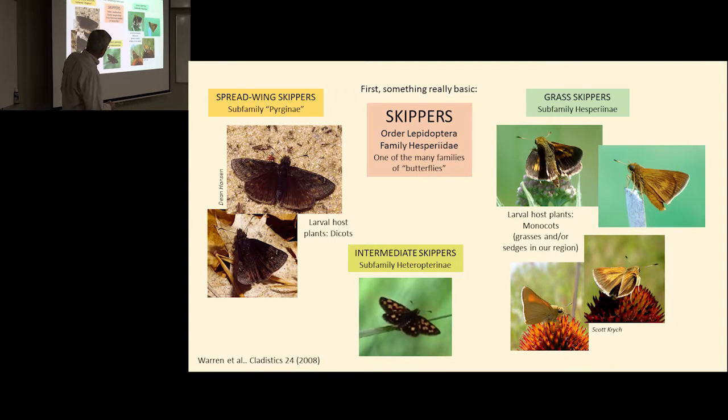And some of the features: they have a characteristic profile when they have their wings folded, sort of dart-shaped, and they're different from the spread wings. They hold their wings in two planes when they open their wings. These guys hold them in a single plane, and so does this guy. But they always sort of separate their hind wings and forewings when they spread their wings.